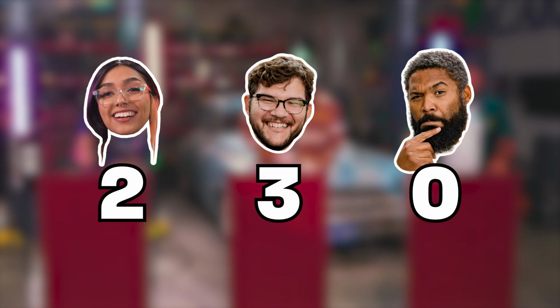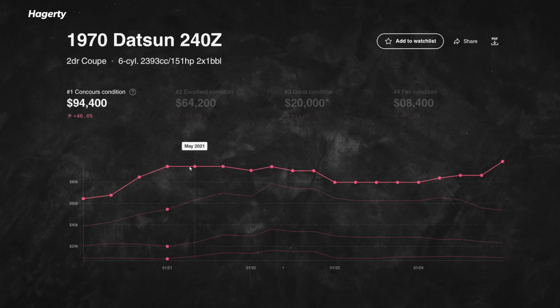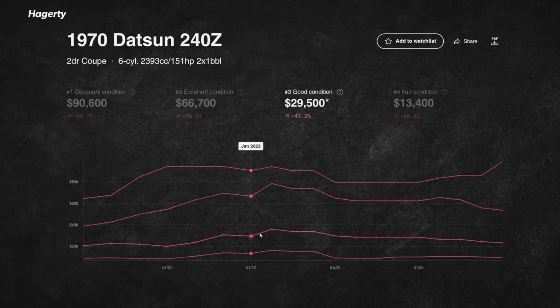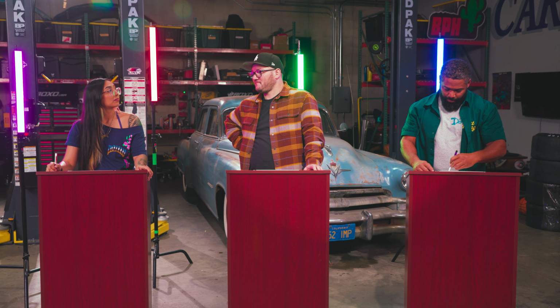Yeah! That's way off. So in the last year, concourse condition 240Zs have actually risen 24% in value, whereas good condition and excellent condition have dropped about 20%. So they didn't sell for $500,000 is what you're saying. Correct, yeah. Well, I'm glad I learned what concourse means now.